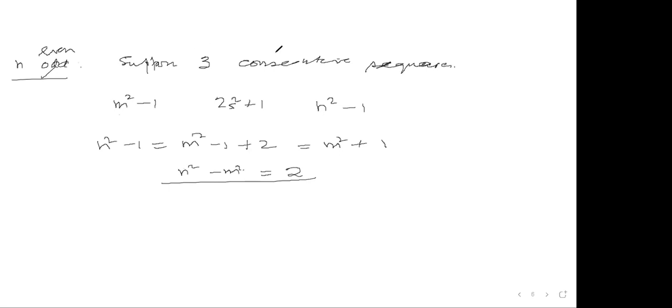Now, is it possible that the difference between 2 squares is equal to 2? When you look at the square numbers, they are 1, 4, 9, 16, 25, and so on. If you take any 2 squares and you subtract them, you can never get 2. The smallest possible difference you can get is 3. If you allow zero, you can get one. So this is impossible. It's not possible to find N and M that works here. So therefore, this assumption is false, namely that you can find three consecutive squares. So you can't find three consecutive squares for N even.